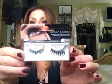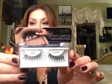So another pair, or a couple of pairs, because I have two pairs to show you. This is another pair that's similar to that. These are the Ardells, and these are the 102 Demis, and I've had a lot of fun wearing these two lately. I just like that separation between the lashes because it looks, like I said, a little bit more daytime friendly.